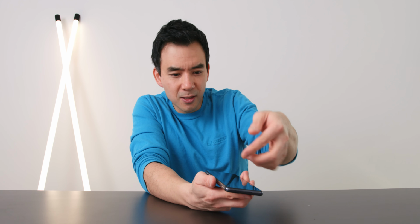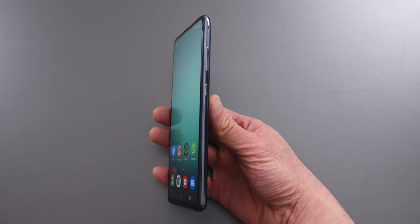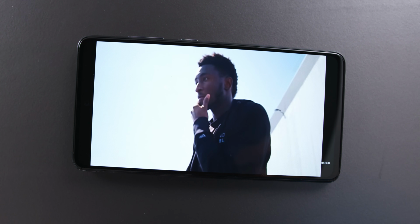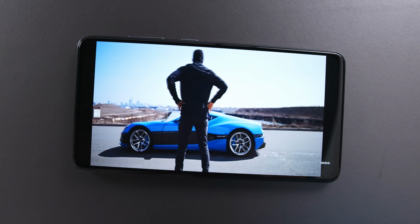Now the display up front, I like a lot. So this is a flat edge display, unlike a lot of the premium Samsung phones that have curved edges. It's 6.5 inches, 1080p, Super AMOLED display, and 120 hertz. So very fast and fluid if you're scrolling through stuff. It's also 800 nits. And I think for a lot of people looking at that number, at that brightness measurement, it doesn't seem particularly bright, right?